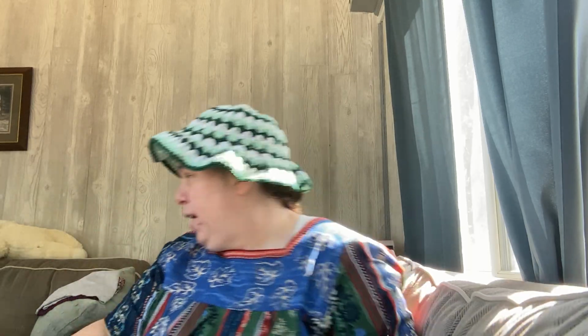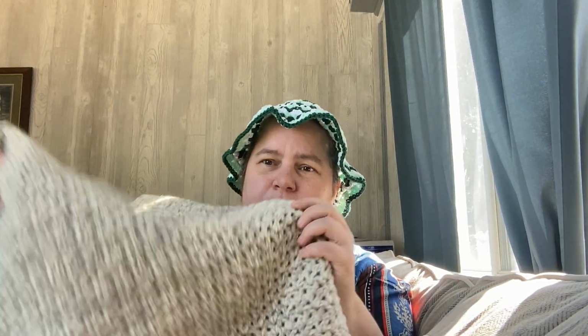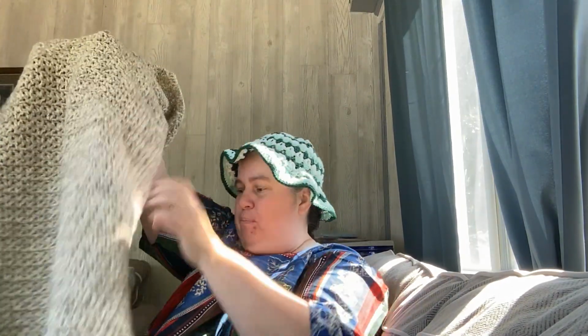So first of all, I did just finish a project with an itchy scratchy wool, and it's one of my WIPs that I've been working on for a while. So let me just grab that quick and show you. This here is a V-stitch wrap, and I made it with Fisherman's wool. I've got two different colors of Fisherman's wool on here that I put together.